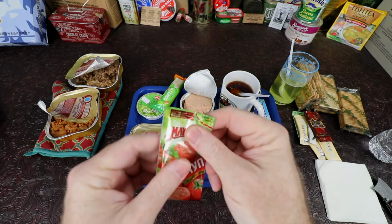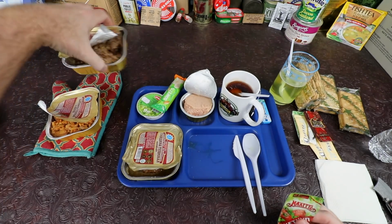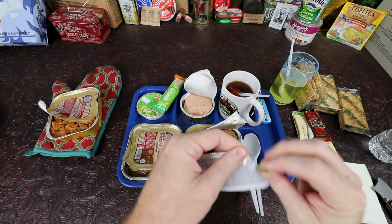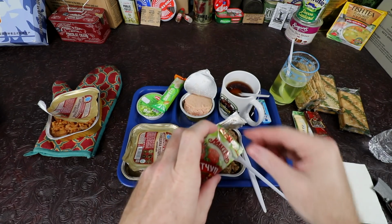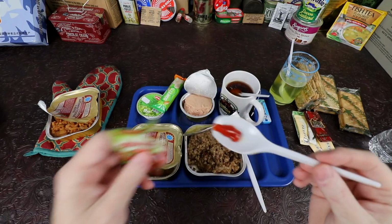What are we doing? We got the cat soup. Let's take a little bit of this. The kasha is going to be a prime candidate for this. We have a tear notch. Yes, we do. You don't have Russian ketchup and forget to try it. That's definitely an offense.